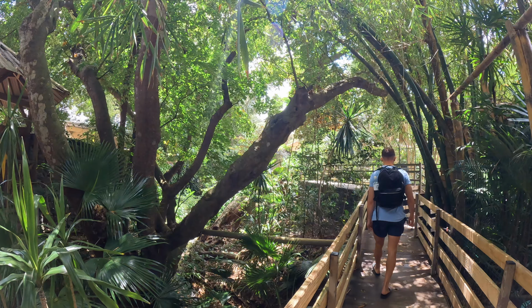We're spending around 30 days here. We're going to take you all around the island and show you what you can get up to when you come visit. But for now, we just checked into our apartment in Flic en Flac, which is located on the west side of the island. But on today's episode, we're actually going to head down south to Vanille Nature Park, where they have the giant tortoises and they also have some other animals there as well. We're going to take you with us.